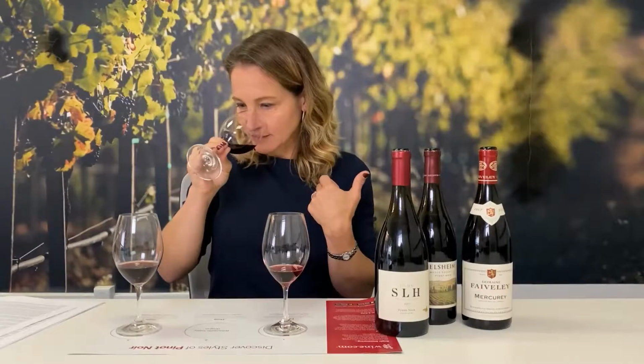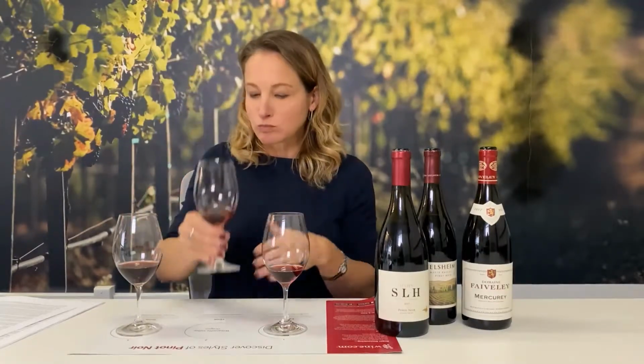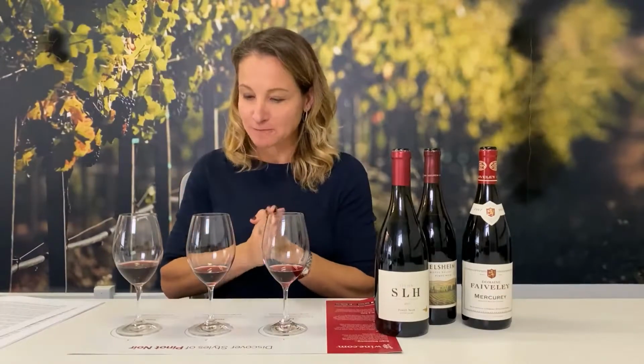So this style we are going with floral because you get a lot of the rose petal and violet aromatics coming out of it. That along with more ripe fruit, it's a little bit riper, almost a note of cinnamon coming through. And then on the palate, you still get that really great acidity. That's important for Pinot Noir. That cinnamon note, as well as violets, rose petals, ripe cherry, all of that combined. It's a really beautiful textured wine.